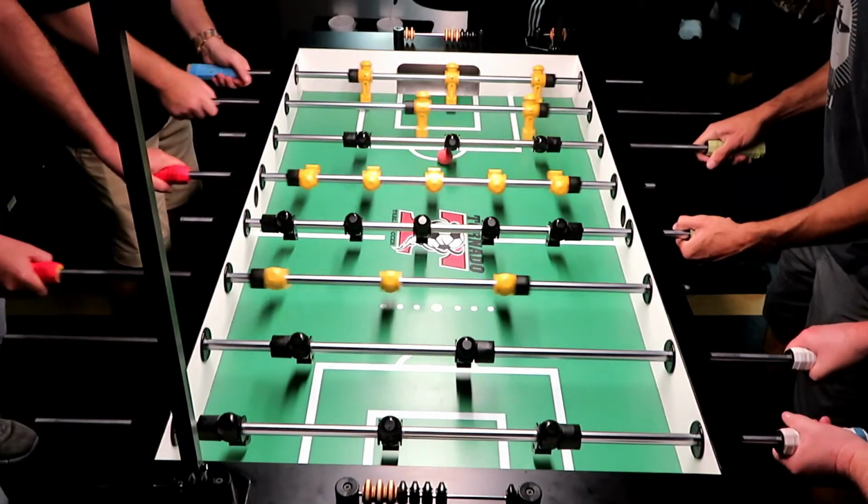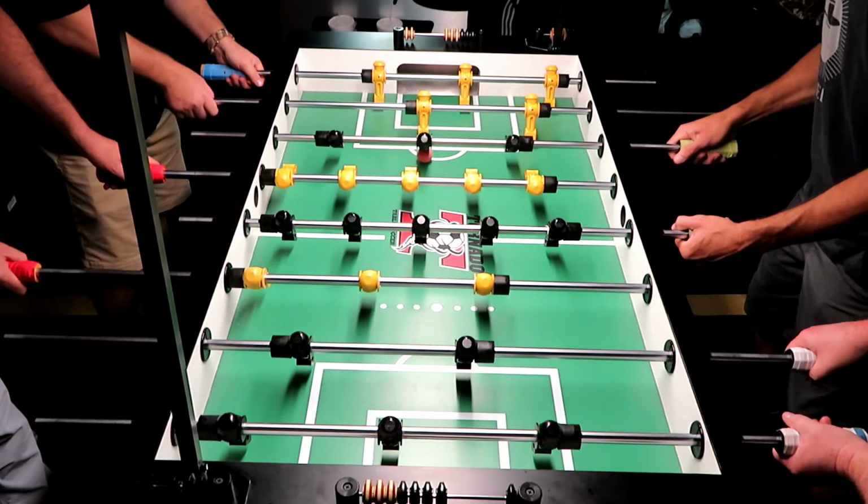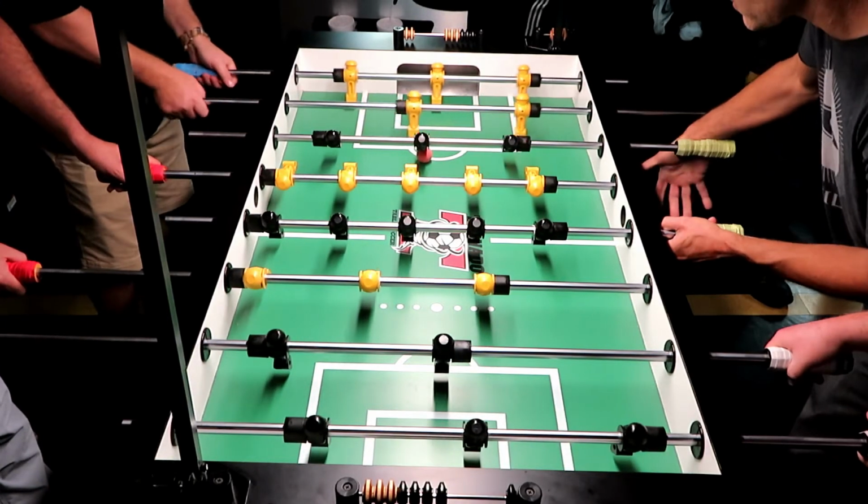Okay, that was a little better. I worked a little bit more, took my time and waited for him to bail the wall, and I went to the high lane.